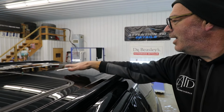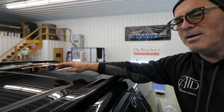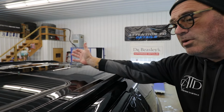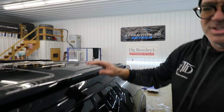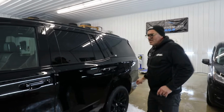So anyway, this is just another prime example of what we deal with as PPFers, to make our film look absolutely perfect, but it can't be because of all these little things. Again, it's on the roof, but this is throughout the whole vehicle. I mean, there's multiple places.